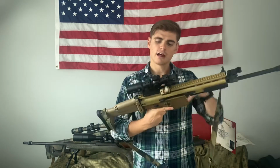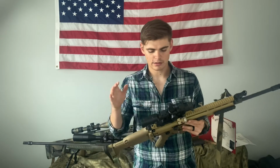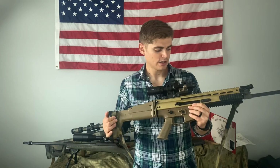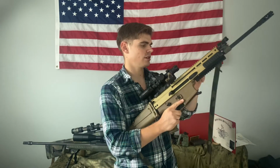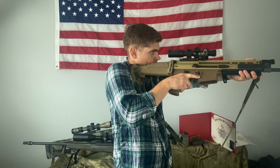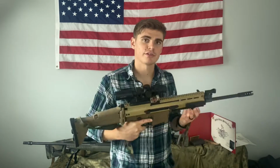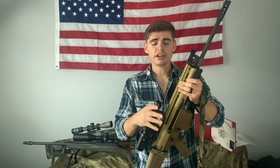And then on top here, we have a Primary Arms 1-8 mounted in an American Defense mount with an offset Trijicon RMR on a T-Rex Arms 193 mount. So it keeps the height of the optic and the offset pretty much directly in line with each other. This gun is absolutely awesome.